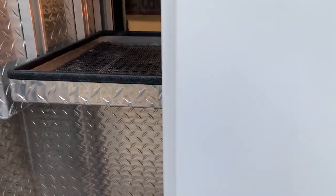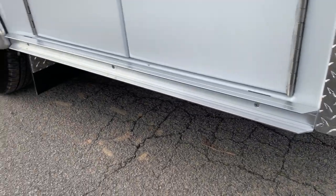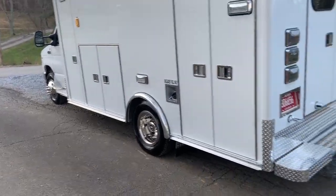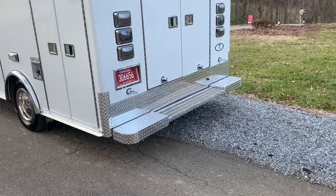The unit has new aluminum rub rails, new fenderettes, new aluminum diamond plate running boards, and new diamond plate all around. It also has a new diamond plate rear bumper with flip-up rear step.